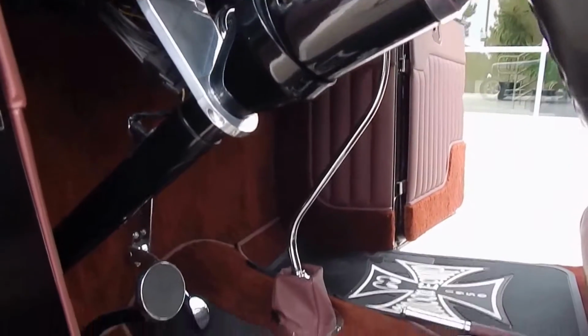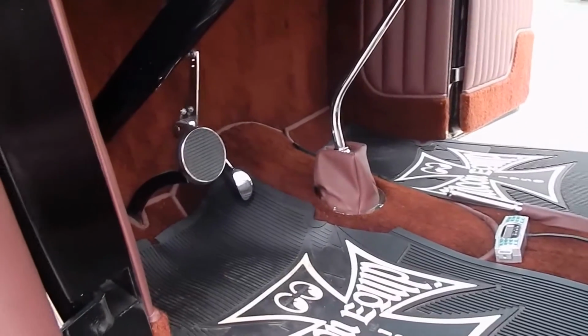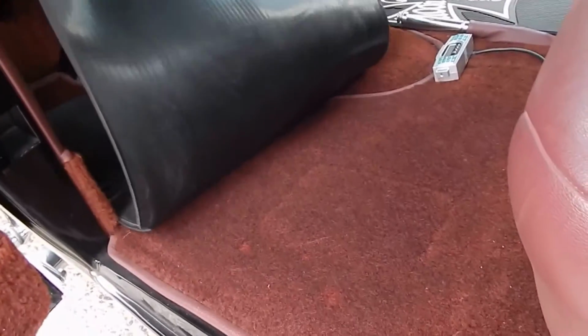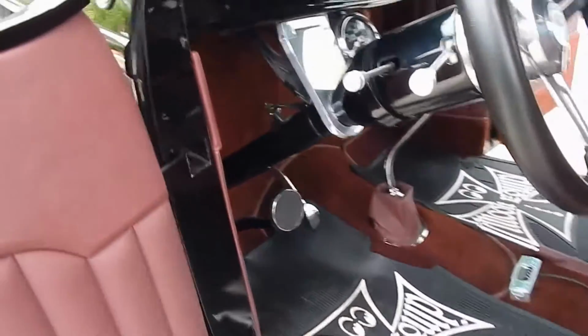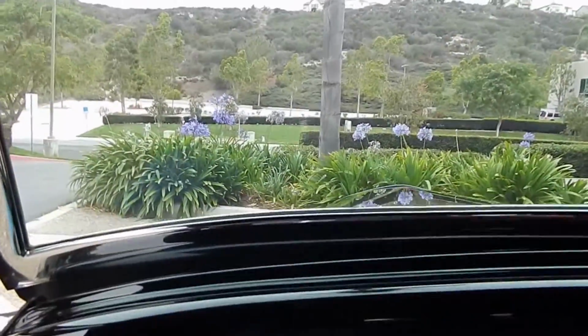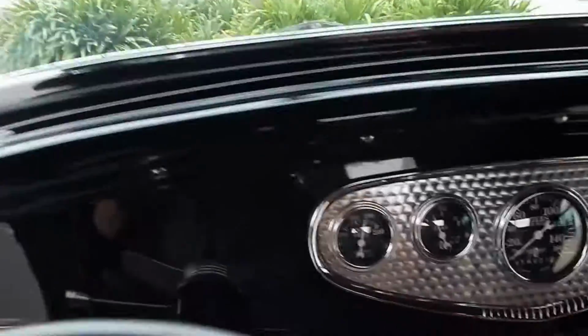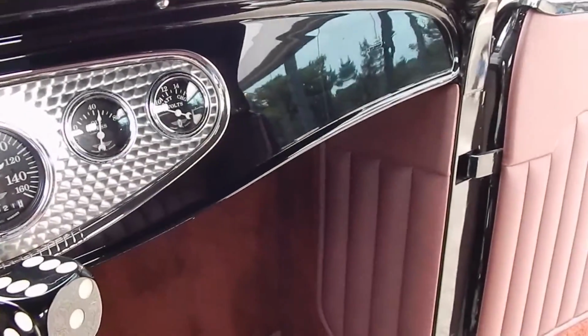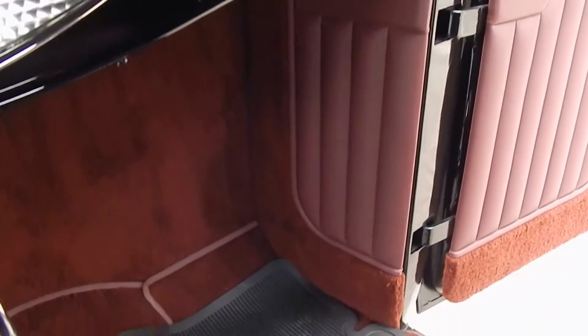GM tilt steering column. Like the Moon Eyes mats. Carpet's very nice. Up in here, I'm a pretty good-sized guy, big guy. I fit in here very nice. 6'1", couple hundred pounds.